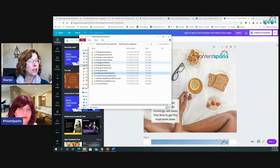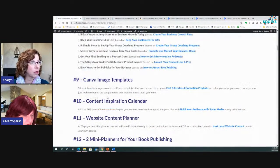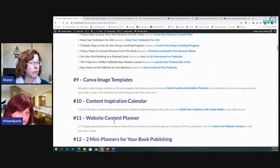So we've been through challenges and how you can use that, the social media images in Canva and how you can also use some of the challenge content in there. And we have the content calendar. This is great because this really can be used with anything. I think we originally did it for, I can't even remember now which one. I think we put it in Trello, did we? Or was it a PDF? It was based on Build Your Audience With Social Media, which there's a challenge there too. So that's really useful.